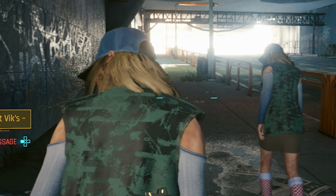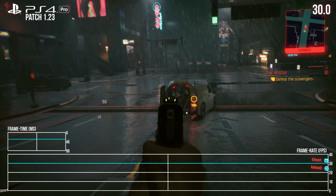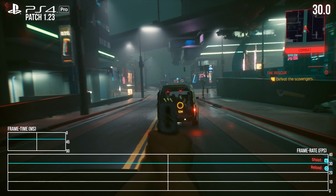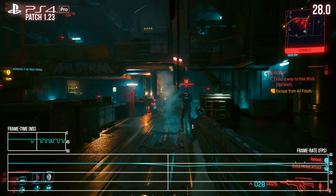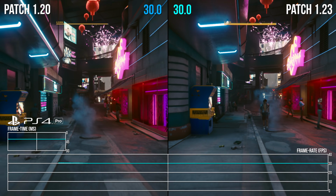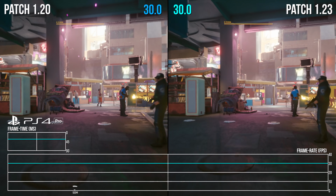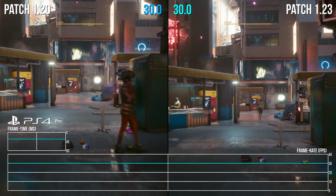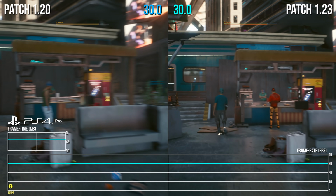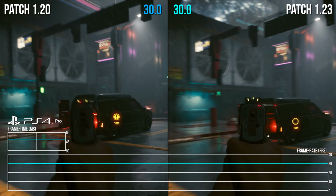Next up is PS4 Pro, the PS4 Professional. Now, it's worth stressing that generally speaking, PS4 Pro's frame rate was in a far more acceptable place on the last patch. Barring drops in the Maelstrom battles, the campaign flowed mostly at 30 FPS on patch 1.20, and so the situation is only marginally improved on 1.23. Side by side showed all the usual test points are a matched 30 FPS on each patch. The city market run, the driving shootout, all still 30 FPS with occasional one-off missed frames.